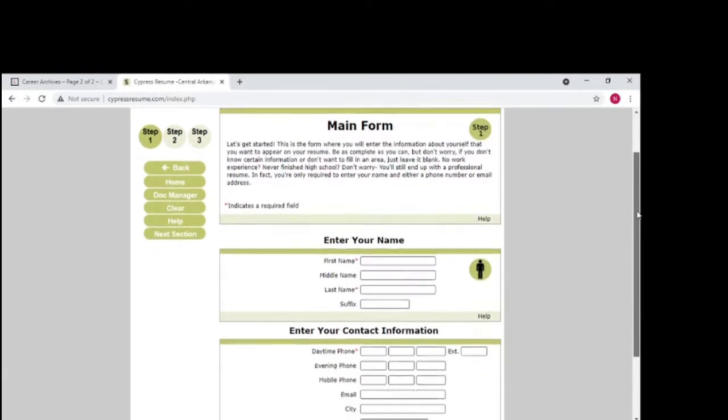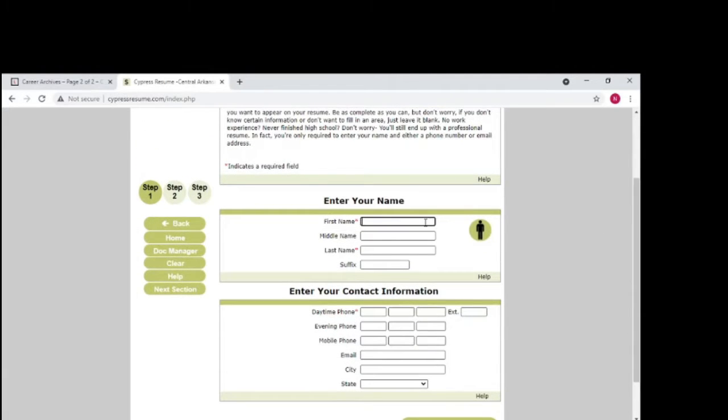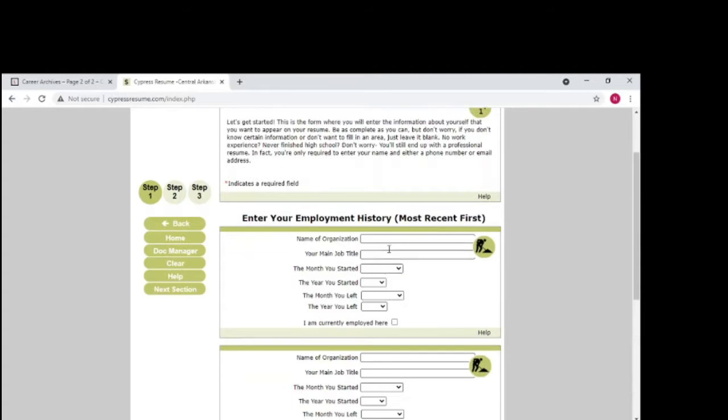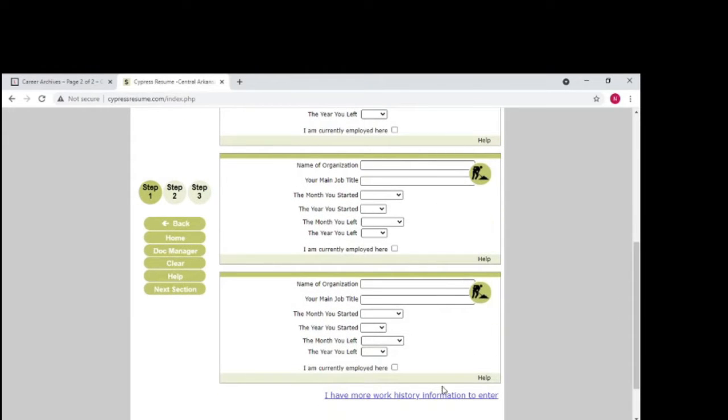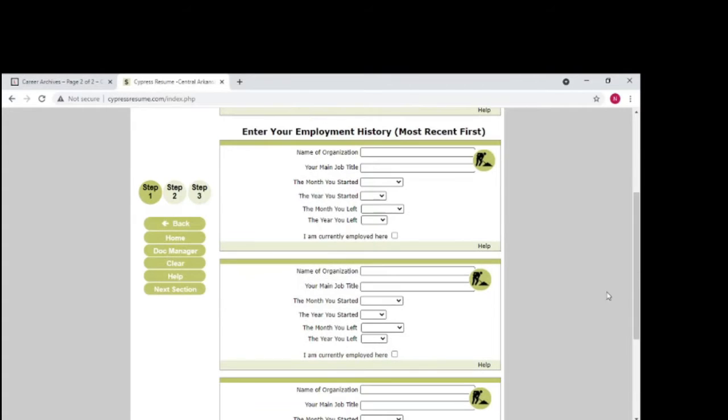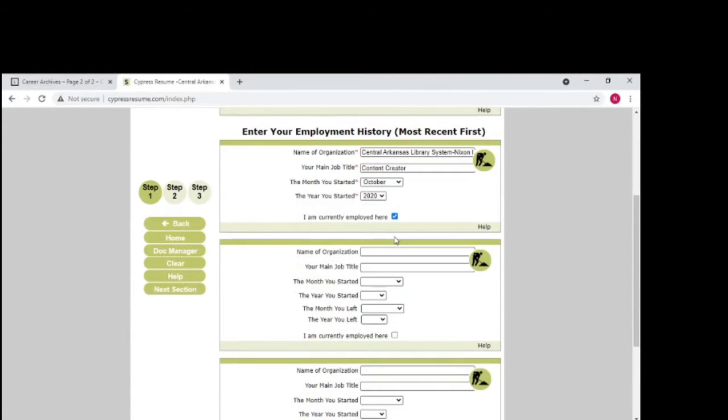Okay, and Cypress is great because you put in all of your information and it makes the resume for you. Mr. Dan is going to put his information in and get back with you guys in a second. This is the part where you are going to enter your employment history, putting the most recent first. And they give you up to 3 slots to fill in. You can fill in more if you have more work history. Mr. Dan is going to put this in real quick. If you are still currently employed, check that box.